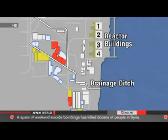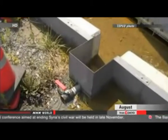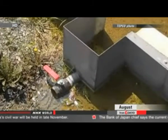In 6 of them, they detected levels of radioactive strontium above the government's safety limit. The highest reading was more than 70 times the standard. Now the workers are trying to find out whether some of the water flowed through ditches and into the Pacific Ocean. In August, they found water leaking through a pipe used to discharge rainwater from inside the barrier.